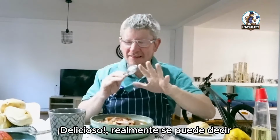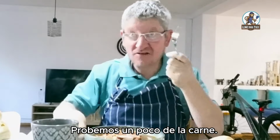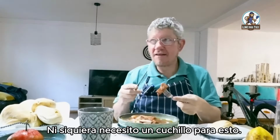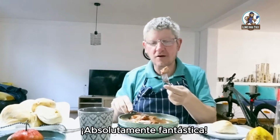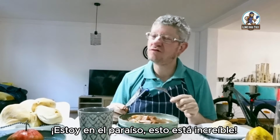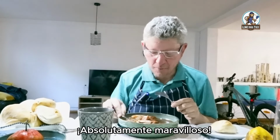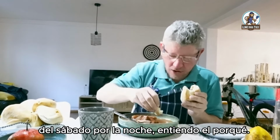Delicious. You can really tell that this has been cooking for hours and everything has come together. Okay, let's try a bit of the meat. Well, I don't even need a knife for this, huh? Look at that. Absolutely gorgeous. Oh, I'm in heaven. This is amazing. Absolutely amazing. Young people often have this as a hangover cure on Saturday night. I understand why. Unbelievably brilliant.